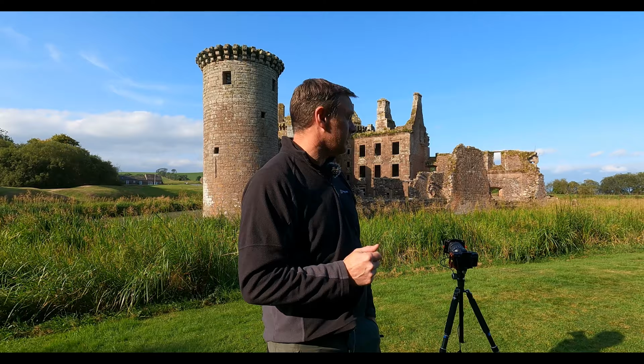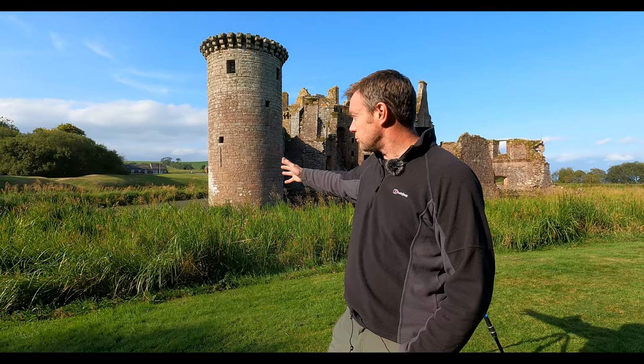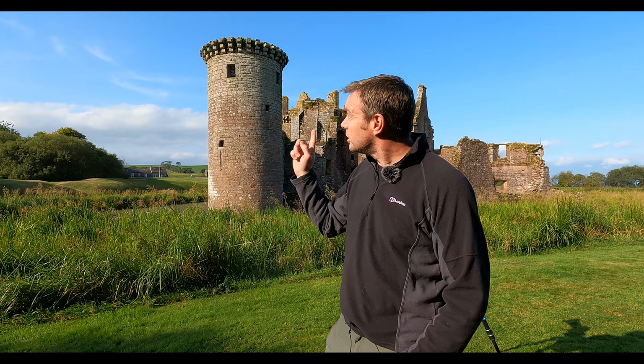But I've come up with a couple of compositions, and we'll see how we go, and probably get one more from over there looking back onto the castle itself with the greenery of the mounds of the hills. But yeah, the next location is a lighthouse right on the coast, and it should be quite a spectacular sunset tonight, a nice colourful sky. See how we get on, and I'll see you there.